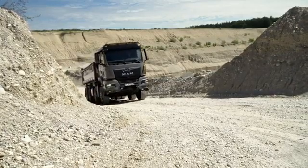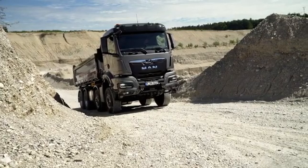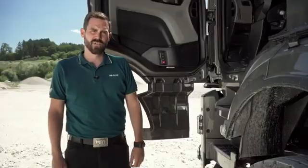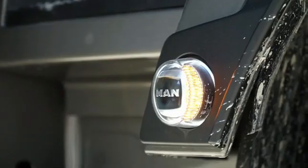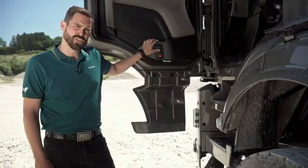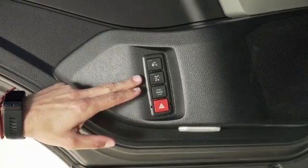I stop on an incline, the system is automatically activated and thus allows me to move away without rolling back. The MAN Easy Control, a particularly important equipment feature, is perfect for use in the industry. In addition to the hazard lights, which we can switch on from the outside in a flash, as well as the working lights, in this case, the engine start-stop and power takeoff must be switched on and off again.